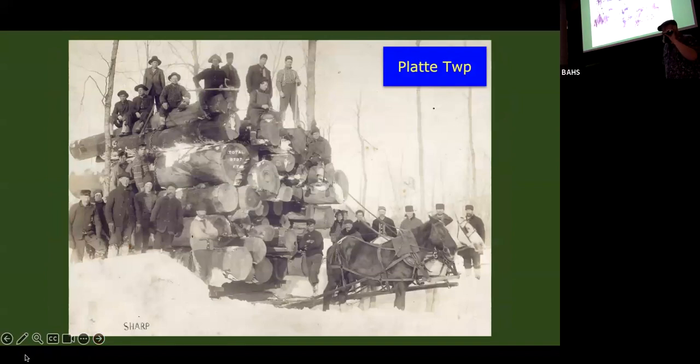This is a brag load. I don't believe this was pulled by the horses. They had brag loads to show how high they could pile them up. In this county, in Honor, they had a telegraph wire going across the road, and if your load would hit that, you'd get a free outfit from one of the stores.